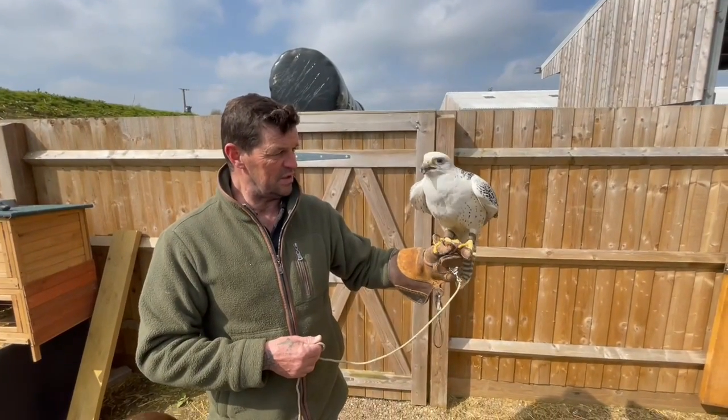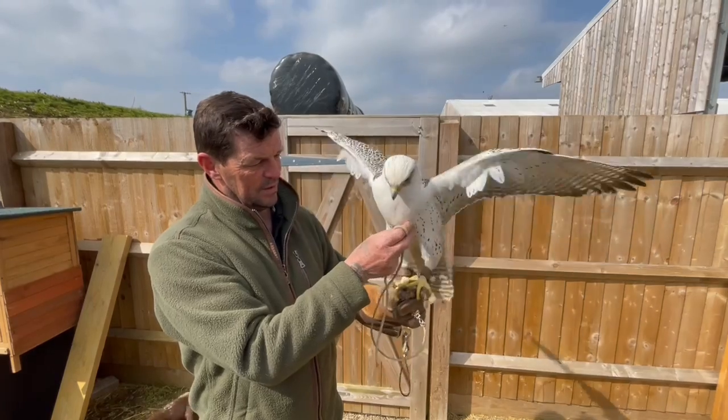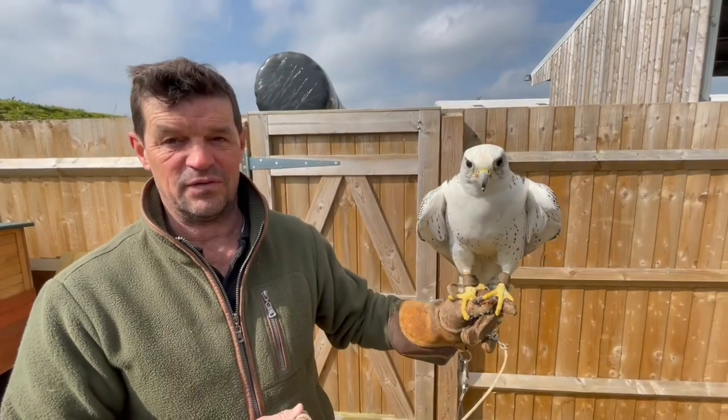Oh. You can see how hungry she is. But you should be able to feel a little bit of bone in there, which is the keel bone. But it's full of muscle and fat, so she's not anywhere near ready to go for yet.